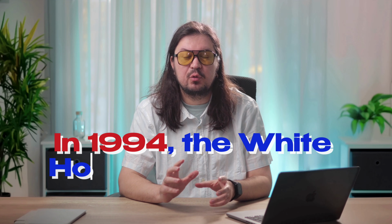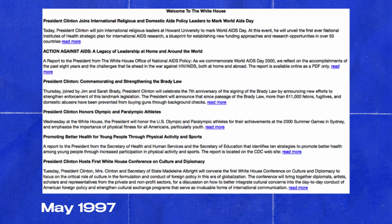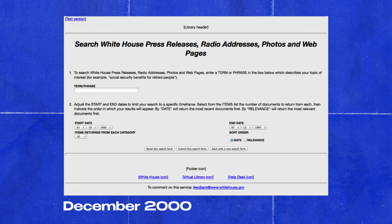Government agencies' first forays into the online world were like timid experiments. In 1994, the White House launched its first website, at a time when there were only about 10,000 websites worldwide. Web design back then was primitive. Static pages, simple tables, minimal graphics. A bureaucratic approach felt natural. Websites were seen as bulletin boards or digital archives, where the main thing was just to post information, with little thought given to how it looked.